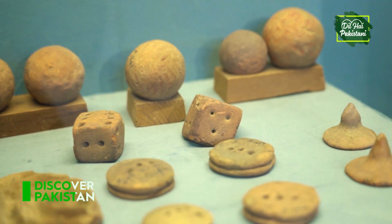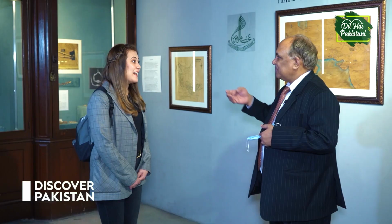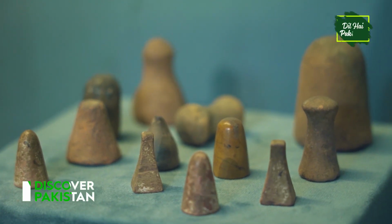Dice, the original dice is here, and it means these people knew the use of mathematics. They knew it at that time. Look at their games: chess is here, we have the whole board.